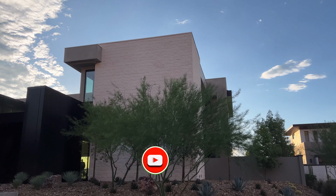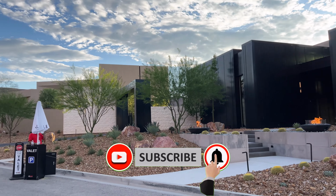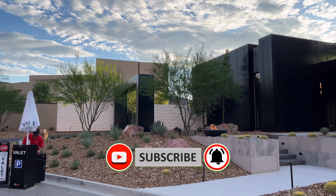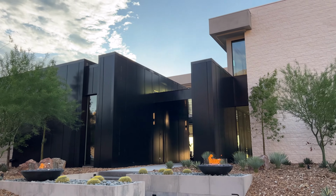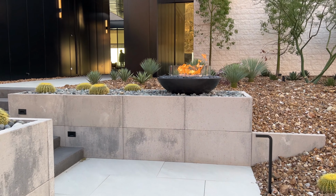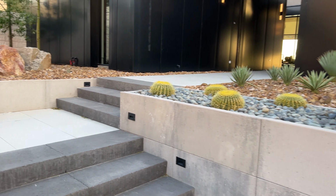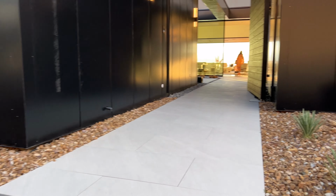So we are in Ascaya, a private gated community over in Henderson in the southeast part of the valley. And today they have a few brokers that are invited in. You just saw the valet guy behind me to my left, and he is parking cars for everybody.